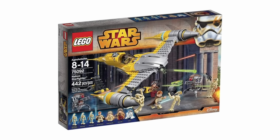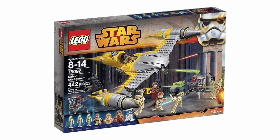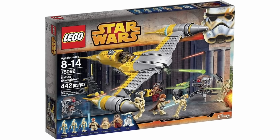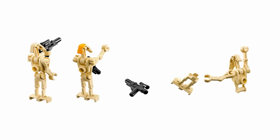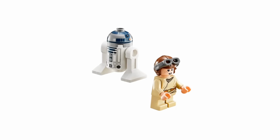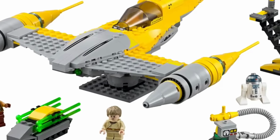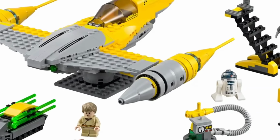And this was just a perfect play set. You get a ton of droids and you get 9 minifigs for $65. 9 minifigs. Like I said earlier, that's completely unheard of with modern LEGO Star Wars sets. And the amount of value you get with the build in this set is insane. You get a stand to put your N1 Starfighter on. You get a little cart to wheel around the Flickfire missiles.